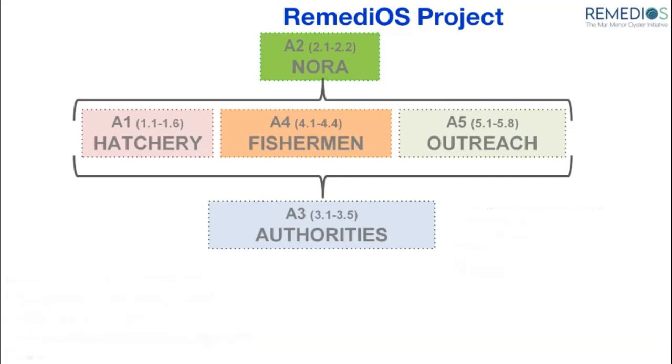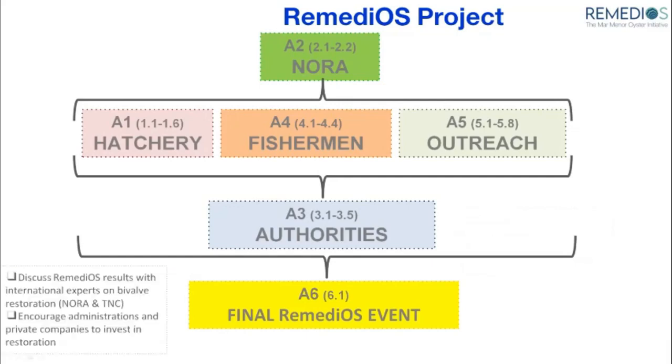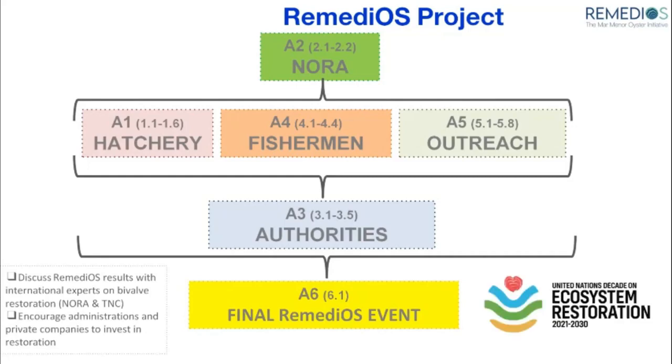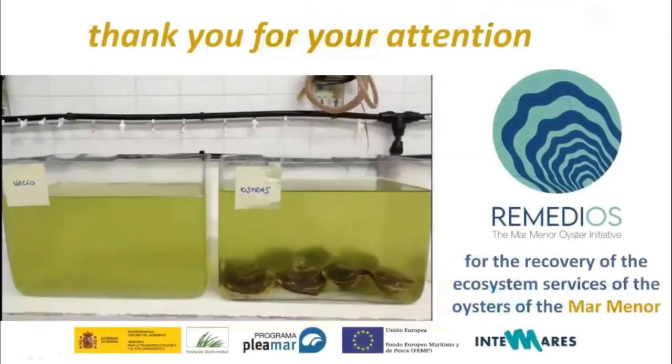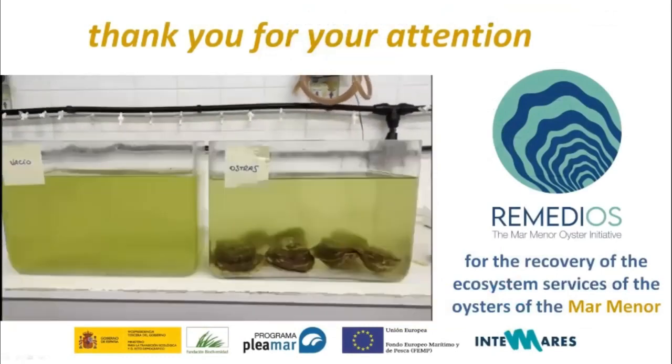And at the end of RemediOS, a final event will be organized to discuss the RemediOS results with all the experts that are here in this webinar, and maybe others that we can invite. The main objective of this event is to encourage administrations and private companies to invest in oyster restoration in Spain, and not only in the Mar Menor, and to disseminate the message from the United Nations Decade on Ecosystem Restoration. So I look forward to showing you all the results of the RemediOS project in the coming months, and many thanks for your attention.